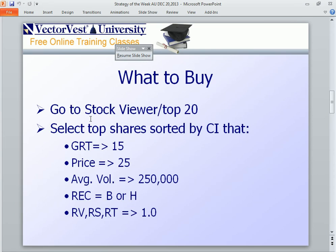What to buy? Well, we're going to make this really simple and straightforward this evening. I'm just going to go to Stock Viewer and I'll choose from the top 20 stocks that meet the following criteria. I'm going to select the top shares sorted by CI, the comfort index, with a growth rate equal to or greater than 15, price equal to or greater than 25, average volume equal to or greater than 250,000.